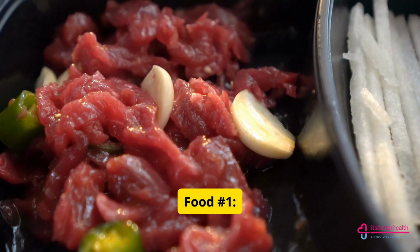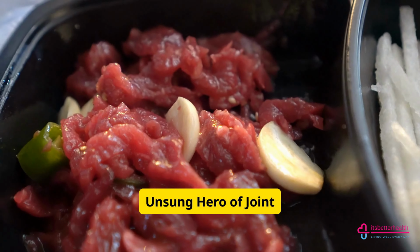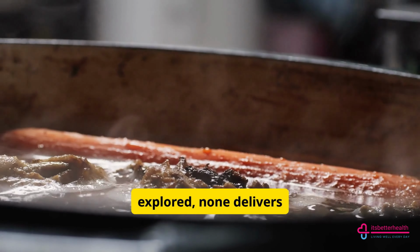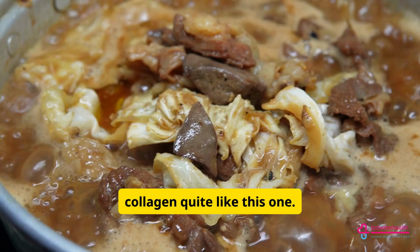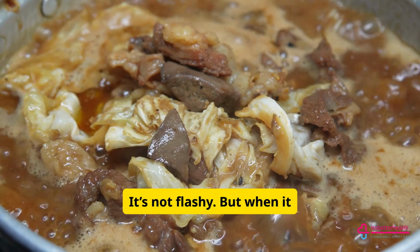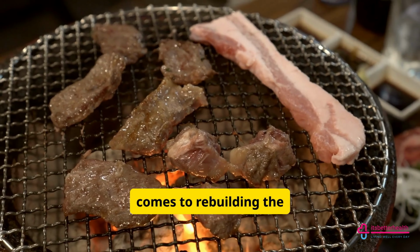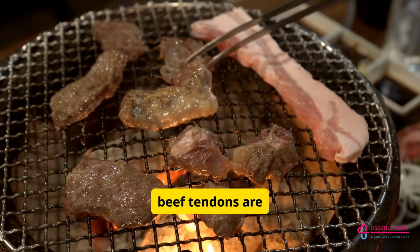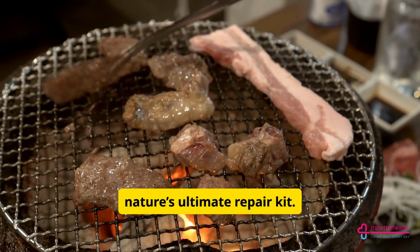Food number 1, beef tendons, the unsung hero of joint healing. Of all the foods we've explored, none delivers collagen quite like this one. It's not fancy, it's not flashy, but when it comes to rebuilding the strength in your knees, your hips, and your ankles, beef tendons are nature's ultimate repair kit.